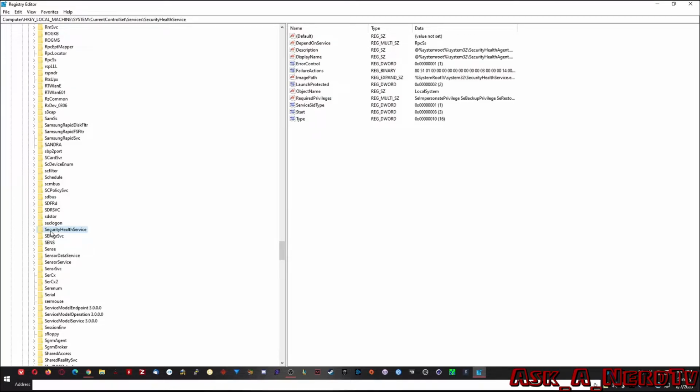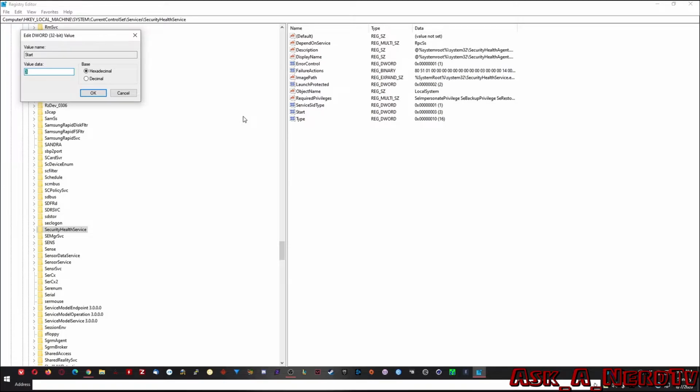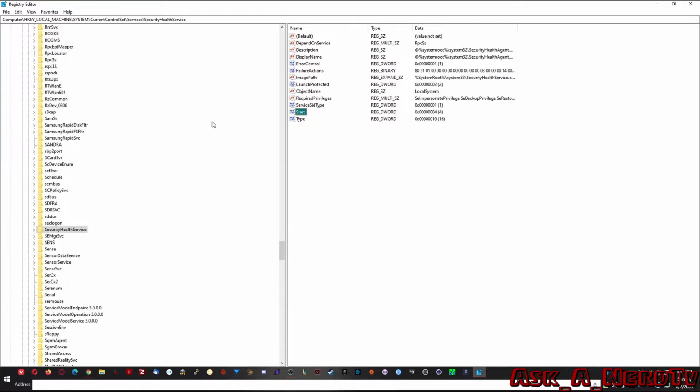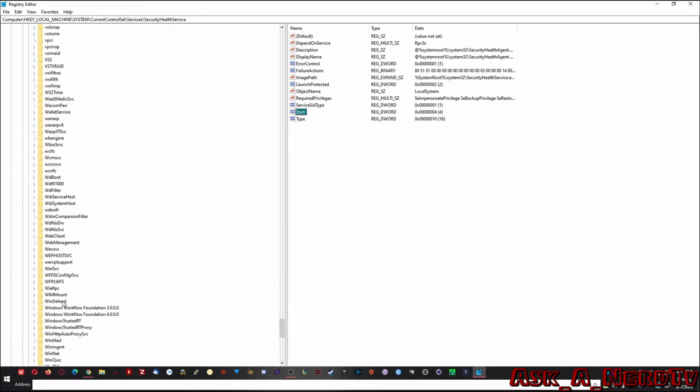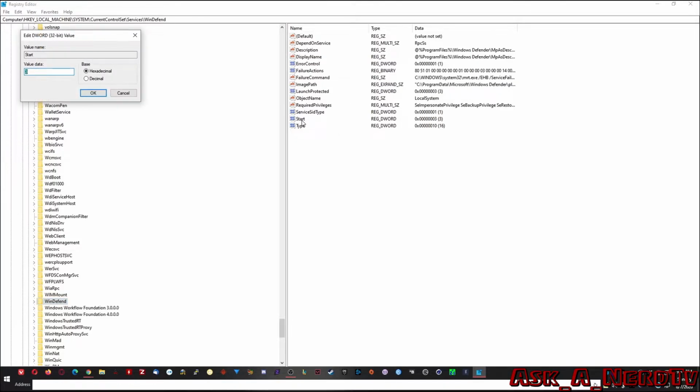There it is. Okay. So once you're in security health service, click on start. And you're going to change the value from 3 to 4. Then you're going to click OK. The next thing you're going to do is go to the WinDefend service. So we're going to change that again. And from here, we're going to go down to the W's. We're going to find WinDefend. And here, you're going to double click on start. And again, you're going to change it to 4. And then you're going to click OK.